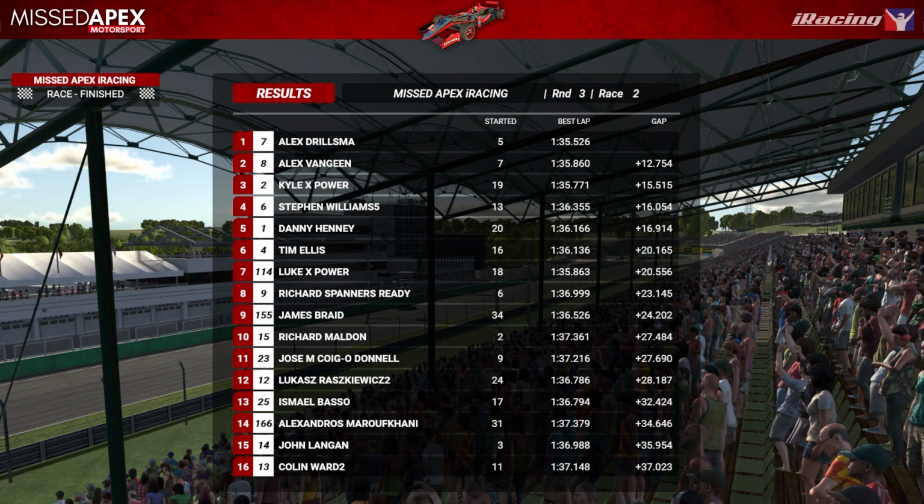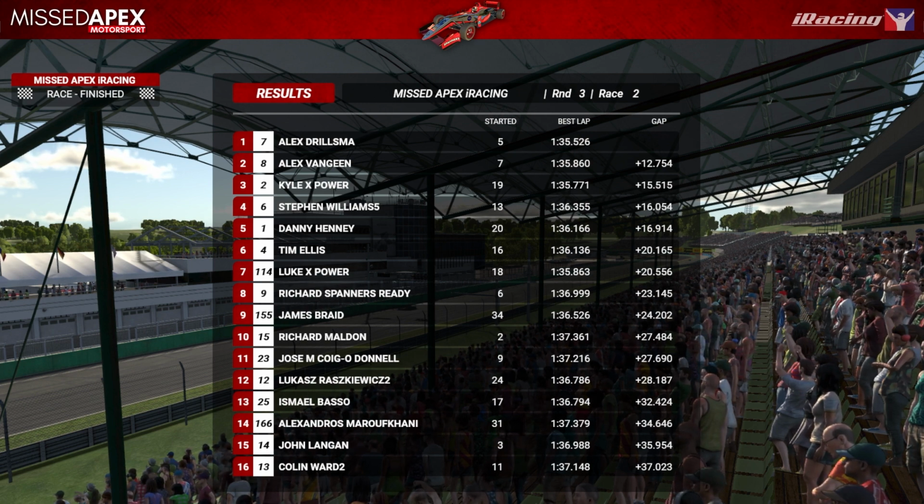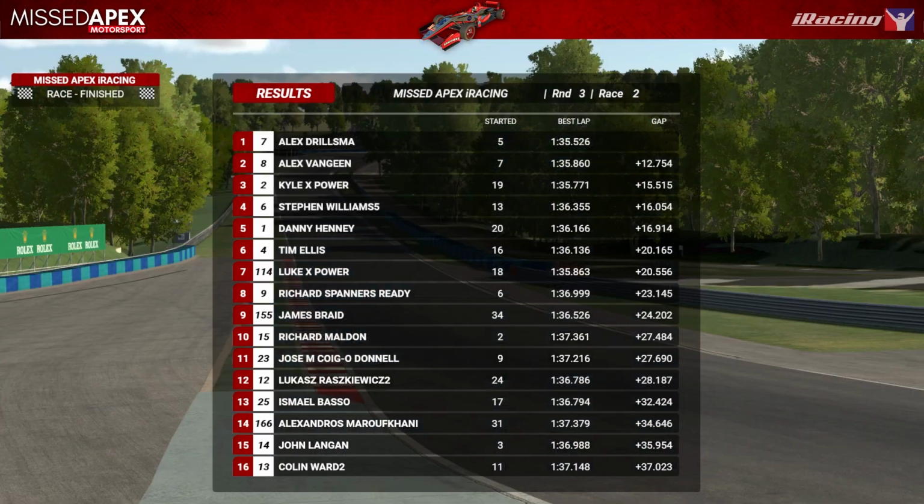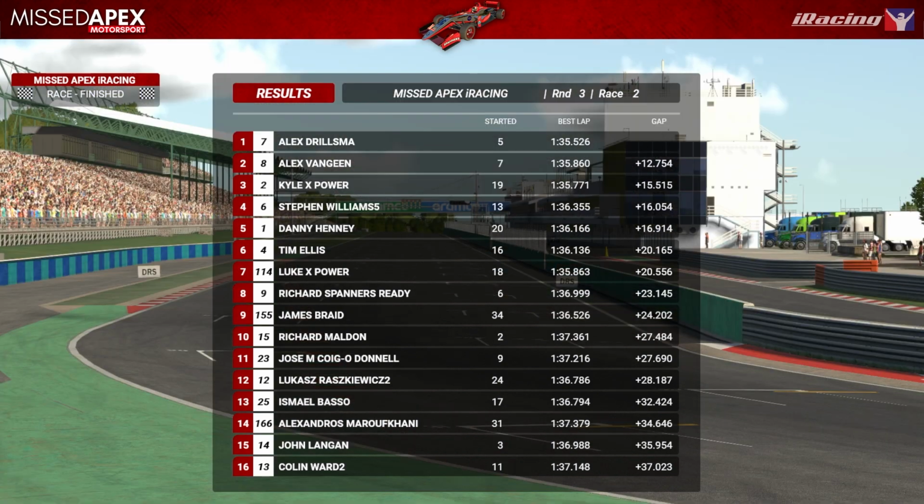Then it's Luke Power, Spanners Ready in 8th. James Braid all the way up in 9th place and 2nd in the silver standings as well. Cracking job from him, with Richard Molden in 10th place. And Jose O'Donnell and Lucas Raskovitz in 11th and 12th. Ishmael Basso getting 13th in the end. Molden, I should say, was the gold leader.